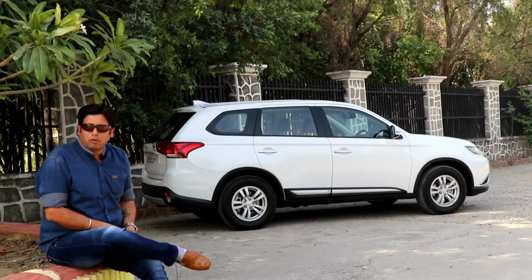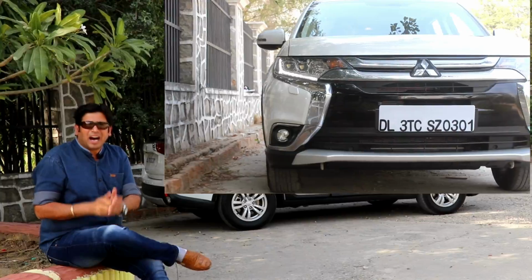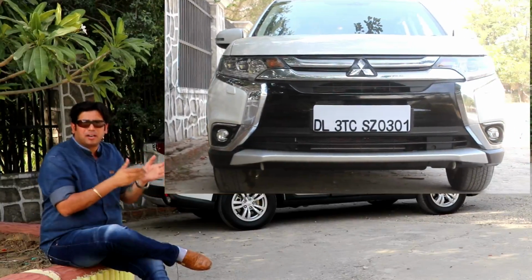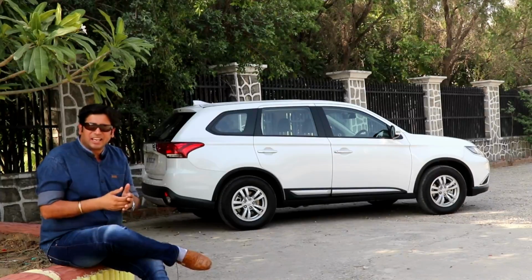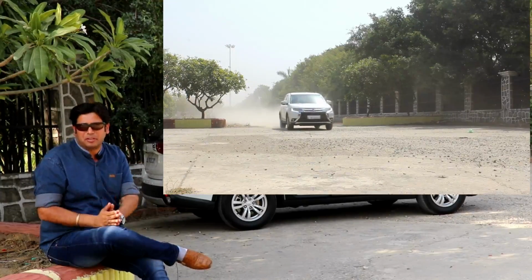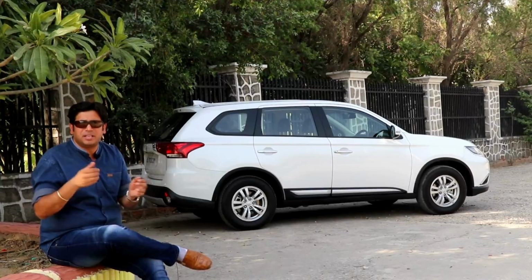Right then, if you're still watching the video, here is my verdict on the new Mitsubishi Outlander. I love the way it looks in a very smart, understated manner, and this will go down well with those who want to lie low. Second is the ride quality, simply fabulous. Third is the fuss-free city experience thanks to this petrol CVT setup.